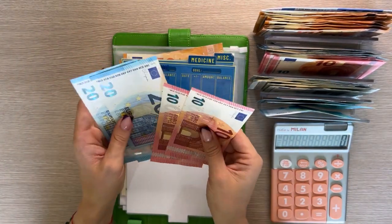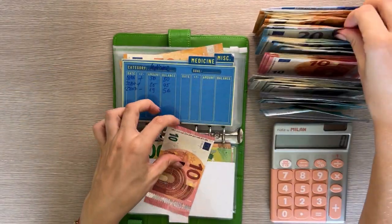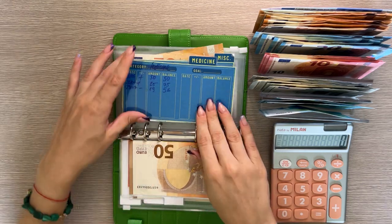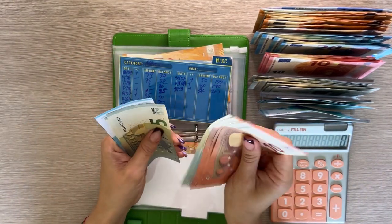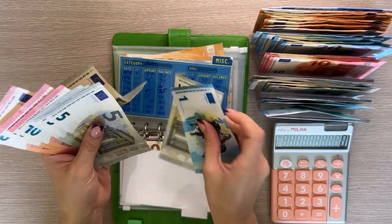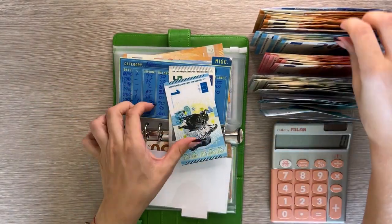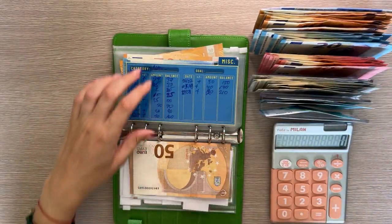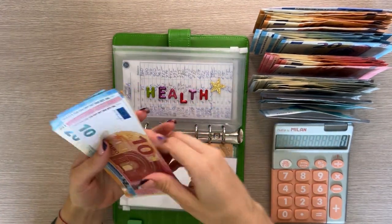It has 20, 40, 50, 60. So we're dropping a 10 and grabbing a 50. That's 60. Medicine has 10, 20, 30, 35, 40, 45, 50, 55, 56. Okay, so we're leaving a 5 and a 1 and dropping all of these for a 50. So 56. And miscellaneous, I am putting in 100 here.